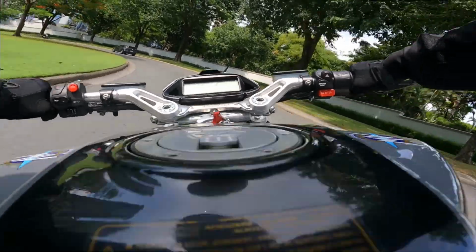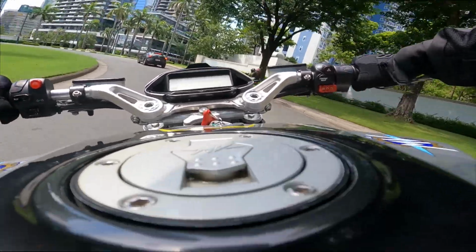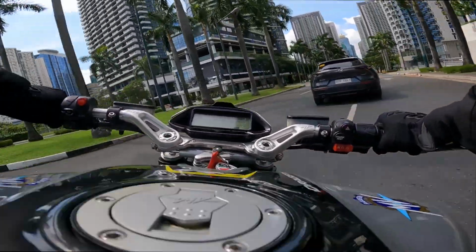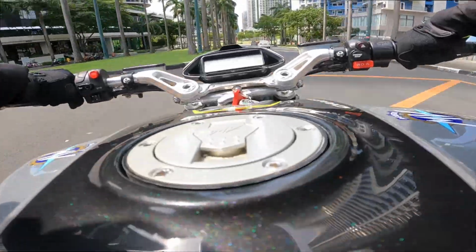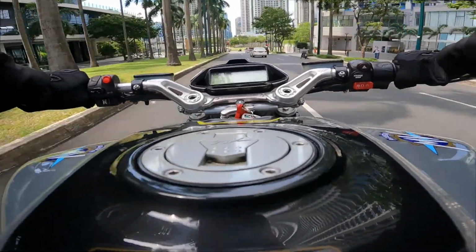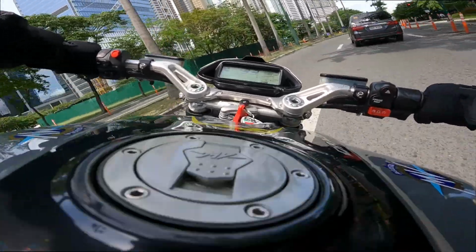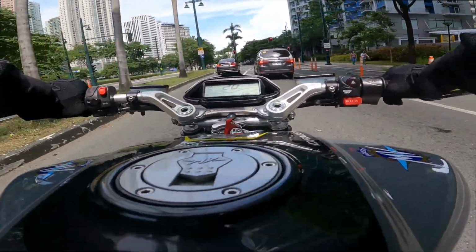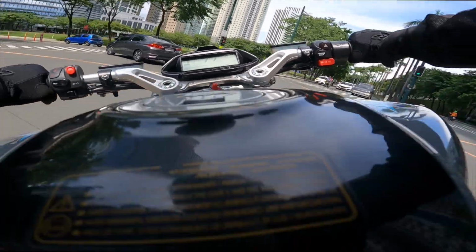So talking about suspension, it's got Marzocchi in the front and Sachs in the rear. It's bolted onto a chromoly trellis frame with an aluminum alloy single-sided swing arm. I'm never gonna get tired of that. The wheelbase is 1400 millimeters. The seat height is 830 millimeters. Overall length is 2045 millimeters, and the width is 875 millimeters.